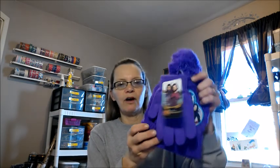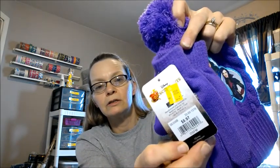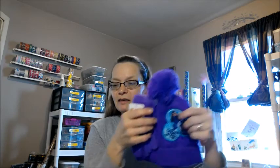Then I found this really cute little stocking cap and glove set. And it features, who are those girls? Disney's Descendants. And it's in purple and it's got the gloves. I only paid $1, and this is going to be put away for my niece, Savannah. She is 11, and I think she'll like this a lot, so I put that away for her.